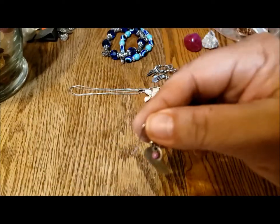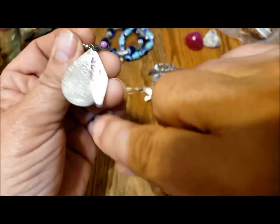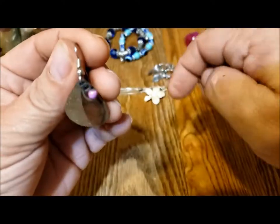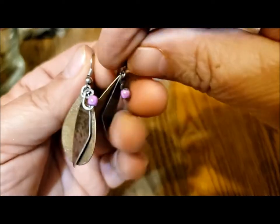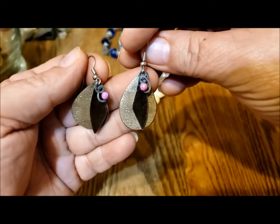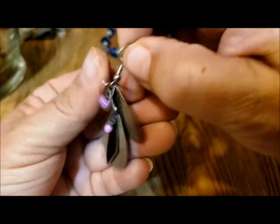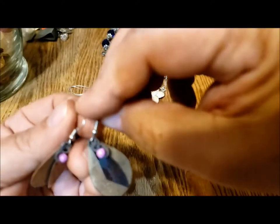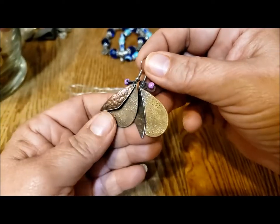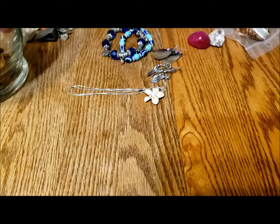And then there's this pair of earrings with the, is that a hammered disc? Yeah, it's hammered on one side and smooth on the other side. Cute little pink bead to kind of highlight them on that little swirl. Those are very nice, the different colors of hammered metal. I would even wear those. Those are really cool. Very nice. And not heavy. They're nice. But not flimsy.